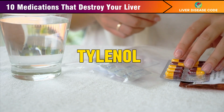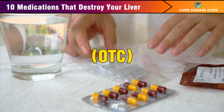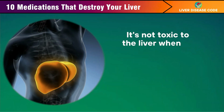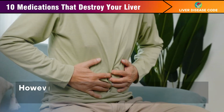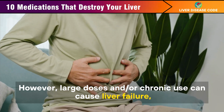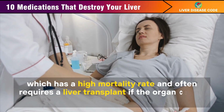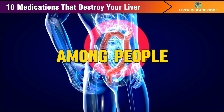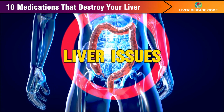In fact, Tylenol, acetaminophen, is a common over-the-counter, OTC, pain reliever and fever reducer. It's not toxic to the liver when it's taken occasionally and within recommended dosages. However, large doses and/or chronic use can cause liver failure, which has a high mortality rate and often requires a liver transplant if the organ cannot regenerate itself. This concern is more relevant among people who have a serious illness, alcohol use disorder, or pre-existing liver issues.